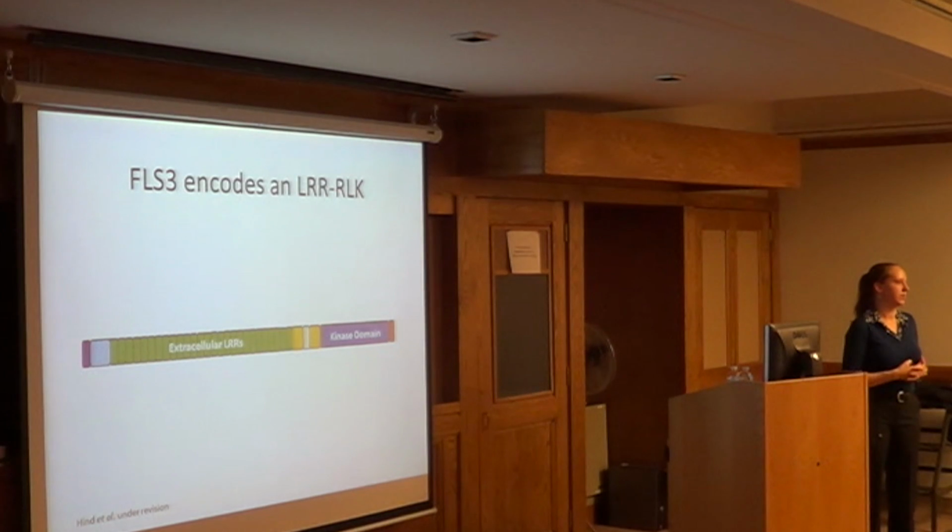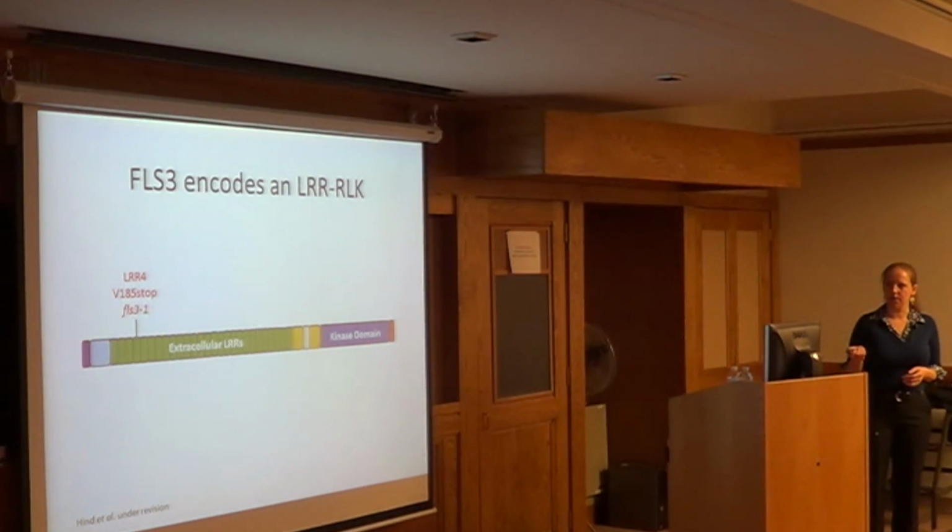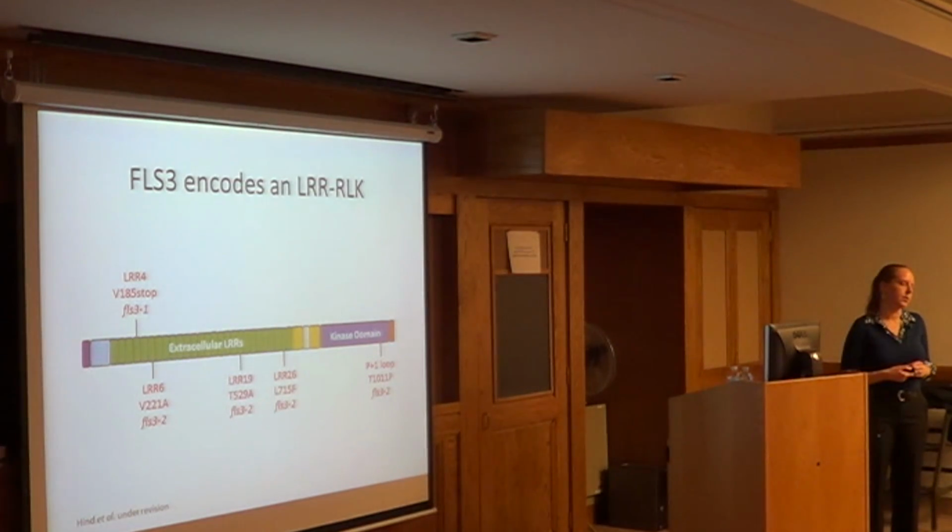So we had some nice data suggesting that FLS3 could be the receptor, but we wanted to do some further studies. So going back to this model, as I mentioned, we had this aberrant stop codon in one of our alleles that really didn't do us very much good. But we had this other nice allele that had 4 amino acid changes, 3 in leucine-rich repeat domains, and when we looked at that, they weren't really conserved residues. It didn't seem to be really big changes. But when we looked at this 4th one that's in the highly conserved P+1 loop, we're doing a threonine to proline change. And so I hypothesized it was probably this amino acid change that was causing this reduction in response phenotype that we were observing.